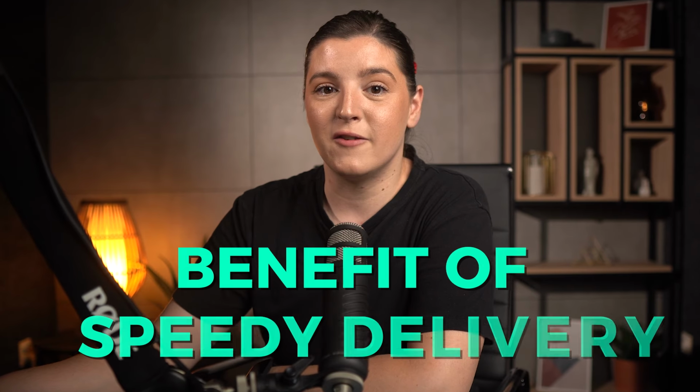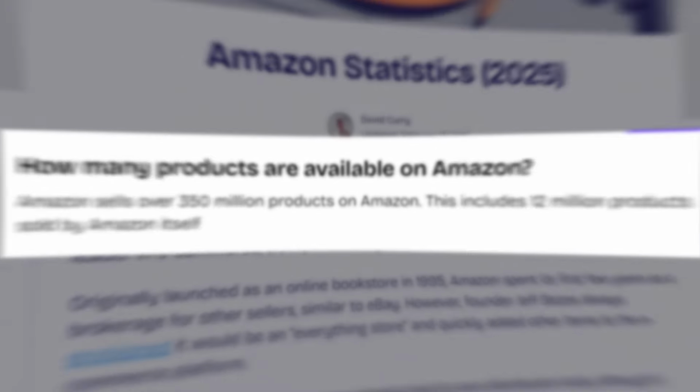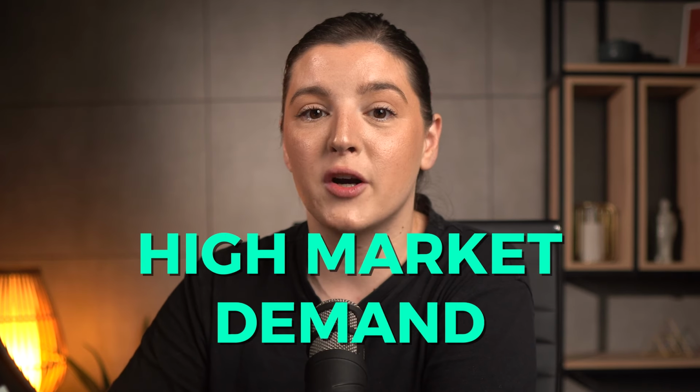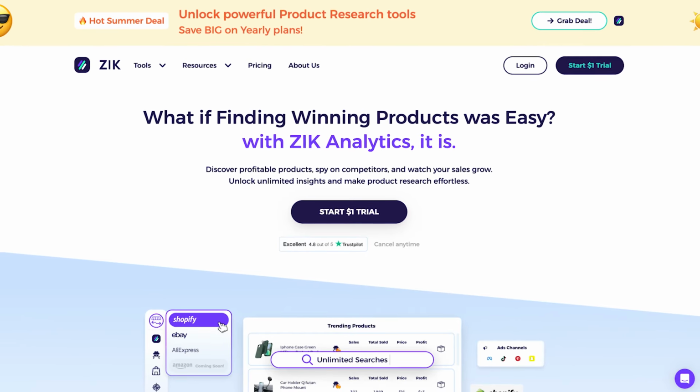One of the things that's great about using Amazon as a supplier is the benefit of speedy delivery, particularly with the Amazon Prime account. Prime typically ensures delivery within just 1 to 3 days, often even the next day, making your eBay listing highly attractive to potential buyers looking for a quick, reliable service. But with over 350 million products listed on Amazon USA, it's important to know which specific products to add to your store. Products with high market demand on eBay, good profit margins, and low competition. That's where product research tools for eBay dropshippers like Zik Analytics come in handy.